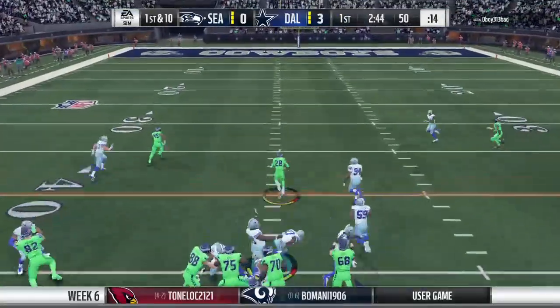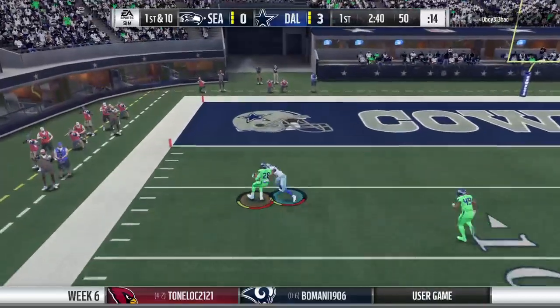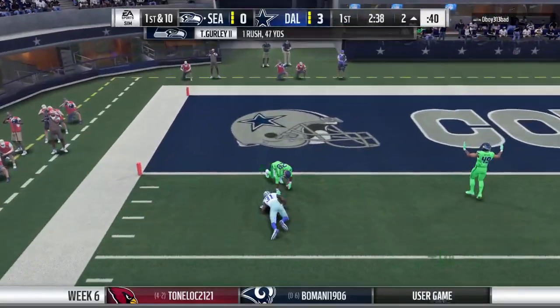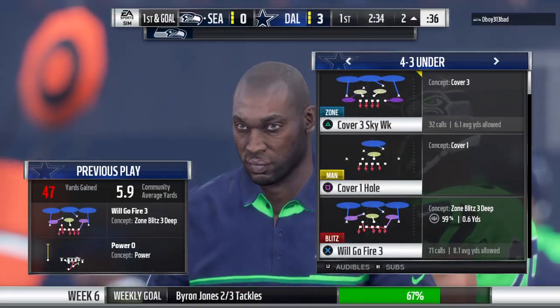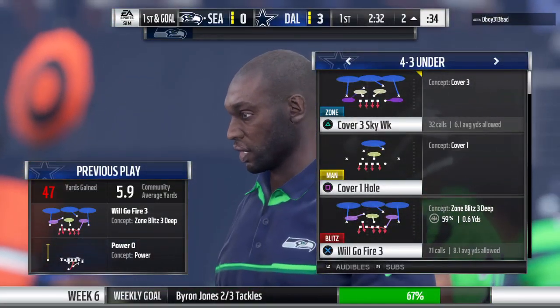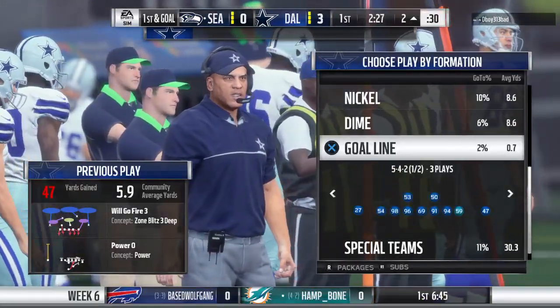Here's the first carry now for Todd Gurley. Past the 20. And oh, so close as he takes it all the way to the 2-yard line. A big run there by Gurley. 47 yards on the ground.